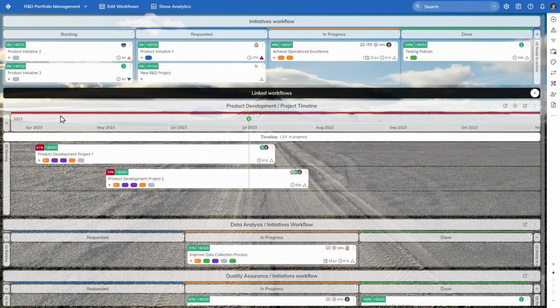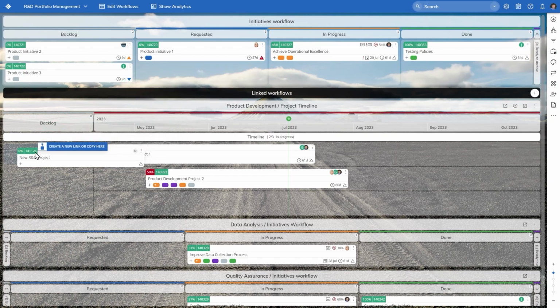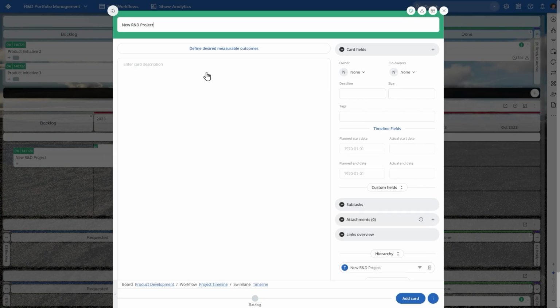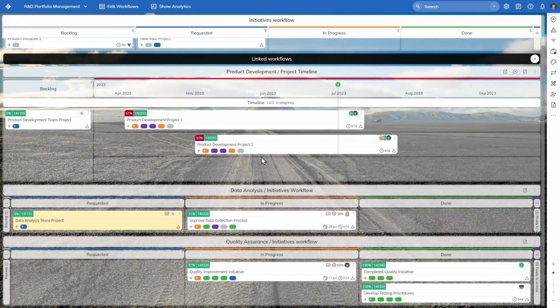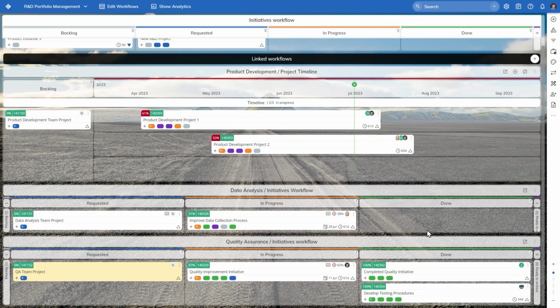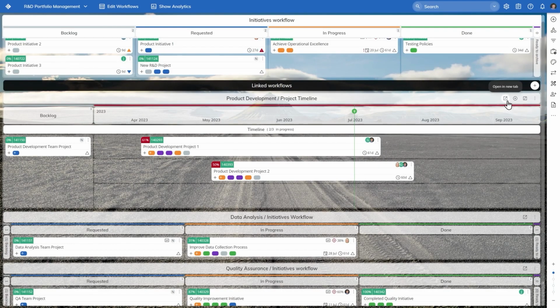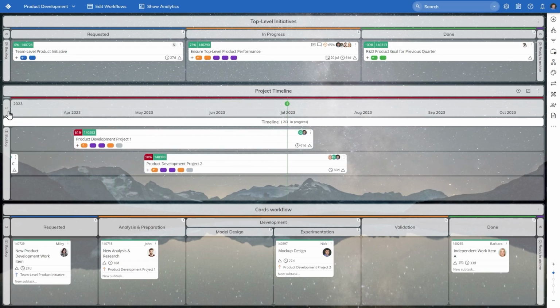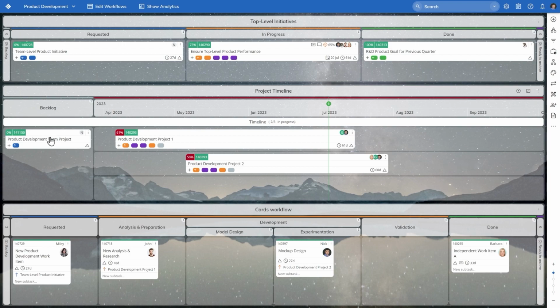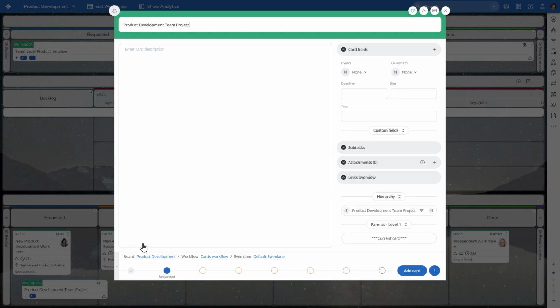With a simple drag and drop, you can break down a large R&D project into smaller team initiatives, respectively, for the 3 teams. Think of this action as requesting work from these teams, so the large R&D project can be completed. Once that's done, let's move back to the board of the product development team, where the requested initiative will be present in the backlog of their timeline workflow. The product development team can further break down their team initiative into lower-level work items, or cards, that represent the actual work which needs to be executed.